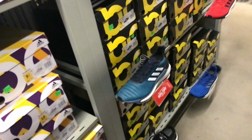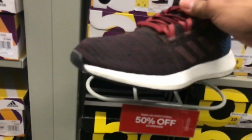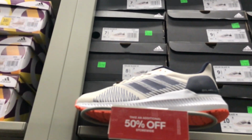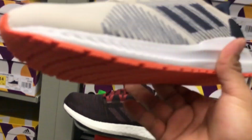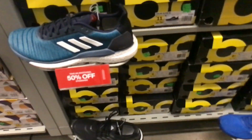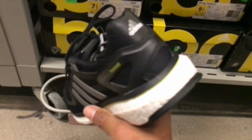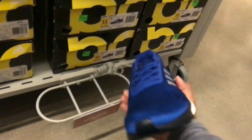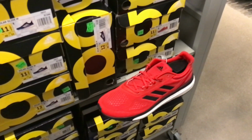All are 50% off. We've got the Pure Boost Go at 99, additional 50, and also the Roller Blaze. I believe this one is mostly for running, if not mistaken, and the price is $79.99. It's not bad. And then we've got the Energy Boost in black with yellow accent at 99.97, and the one in blue colorway and also red colorway for $79.99 with additional.